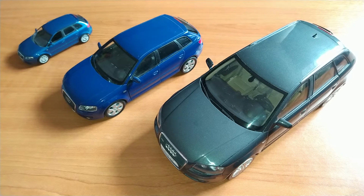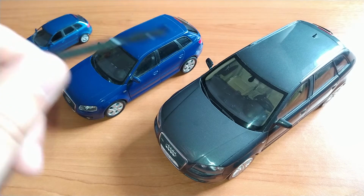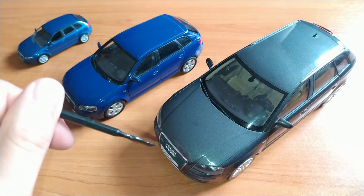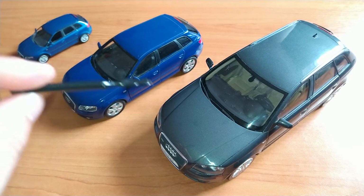This is my collection of Audi A3 Sportback models, and these are just about all of them out there. So in order, we have a 1/43 scale Minichamps. This is the smallest one. Then we have a 1/24 scale Welly, and over here the largest one is the holy grail of diecast models, the 1/18 scale Kyosho.